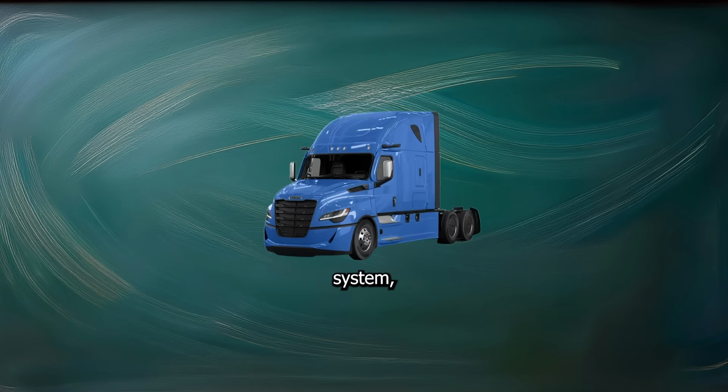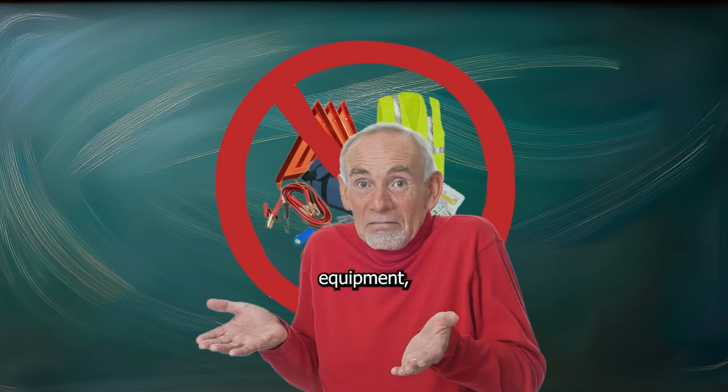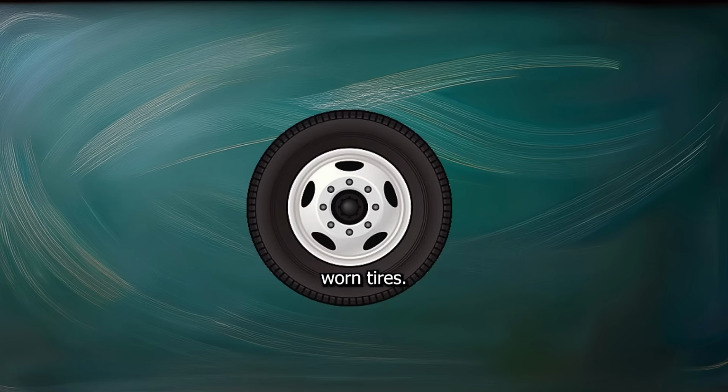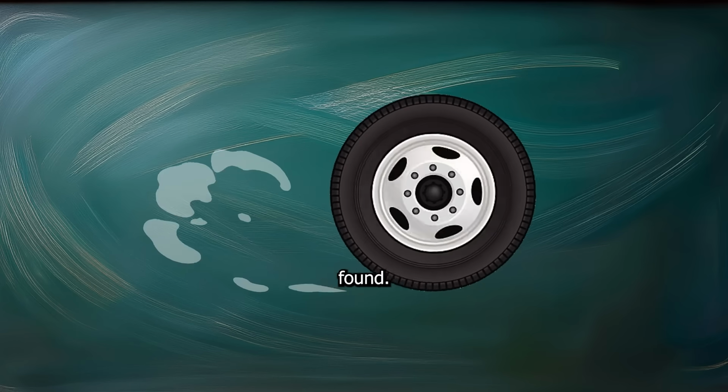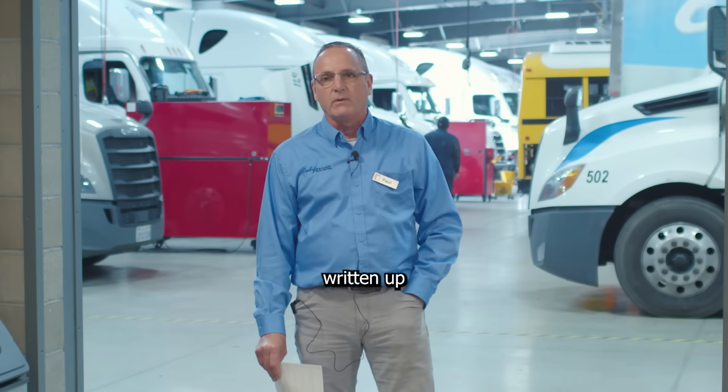Some of the most common failures that are found in the BIT inspection are brakes out of adjustment, oil leaks, air leaks from the air system, missing safety equipment, worn tires. Those are some of the most common ones that are found. The typical turnaround time is about 45 minutes for the tech to do, about an hour total with the truck being written up and everything.